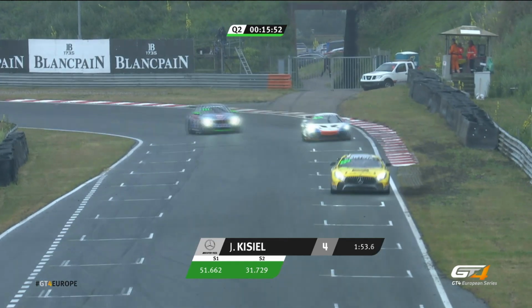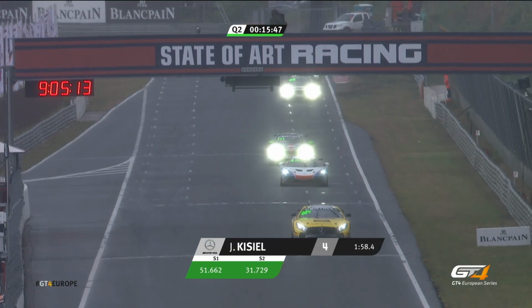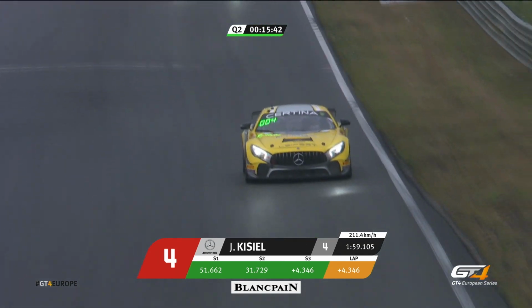More raindrops on the lenses. The first flying lap's coming in. As with the first session, they're in the 1 minute 54s, 53s. Don't forget, we will get down to the 1 minute 47s, or did at least in the first qualifying session.